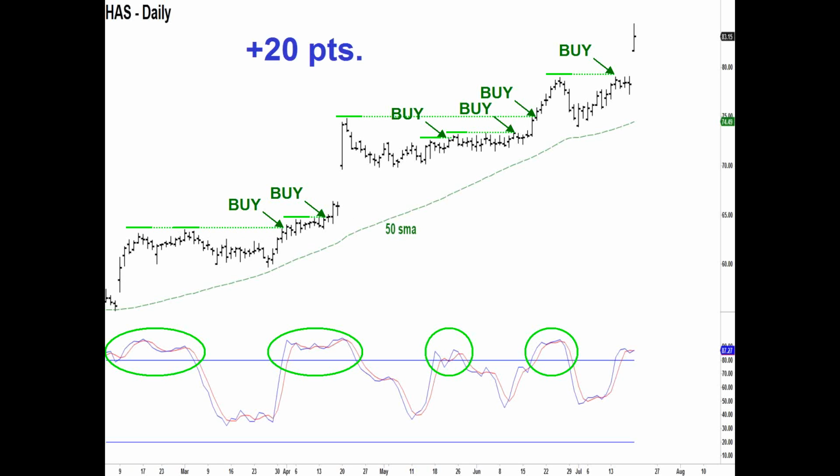All the time you're long, you wouldn't have to worry about news, you wouldn't have to worry about earnings, you didn't have to worry about what's going on in the world. We're just simply on the right side of the market.